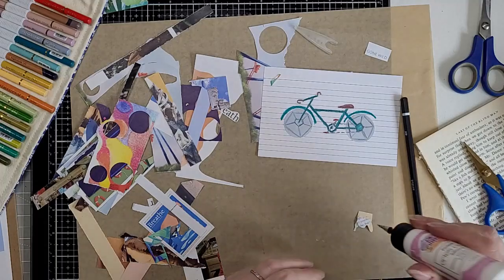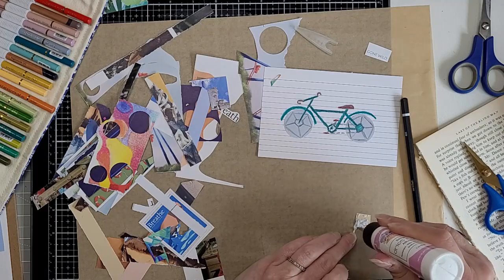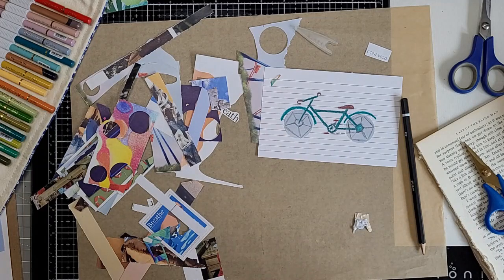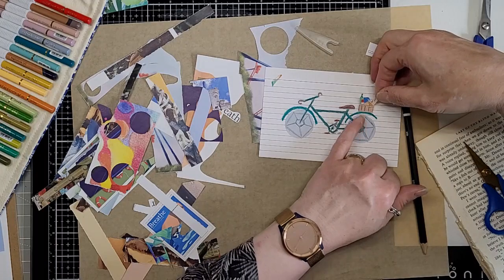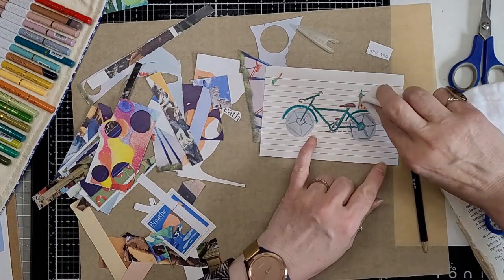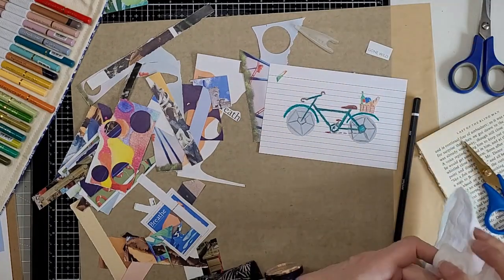And let's just put some on the back so we can now stick it in place on the bicycle, which is hand drawn, and this week's mini prompt, extra prompt. And it has crystal wheels, which is today's prompt.